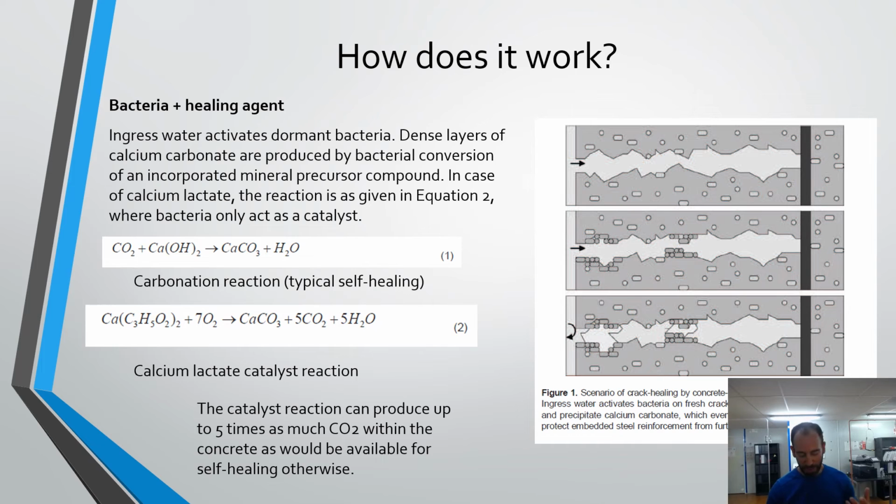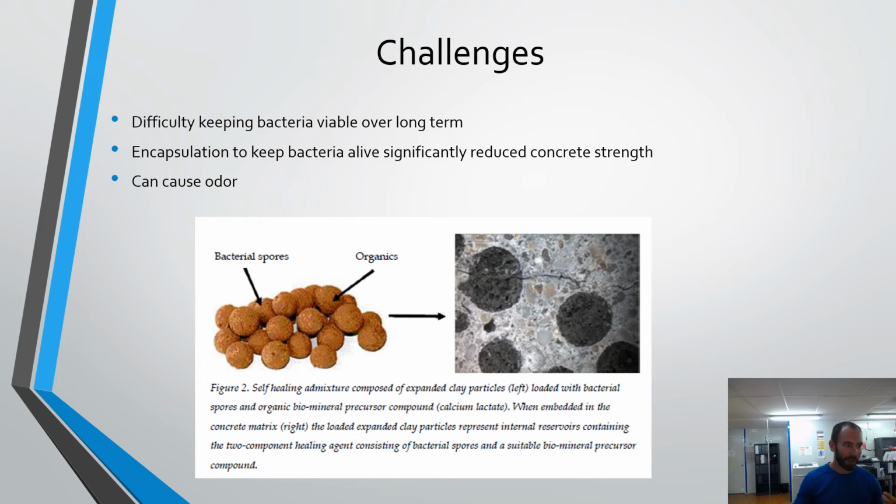And obviously they had to deal with a lot of challenges keeping the things alive, keeping them active long enough to actually have significant self-healing, and then also not impacting negatively the material properties of the concrete. It's still got to be as strong, and it's got to be cheap. It's got to be usable, basically.